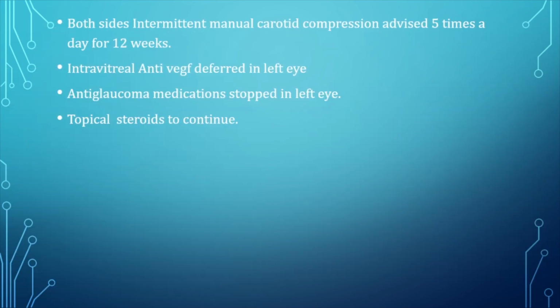Thank you, ma'am. So, based on the cerebral angiogram findings, the patient was advised intermittent manual carotid compression on both sides at least 5 times a day for 12 weeks, and intravitreal anti-VEGF was deferred in the left eye at this point. Anti-glaucoma medications were stopped. Topical steroids were asked to be continued.